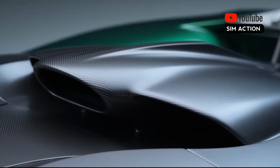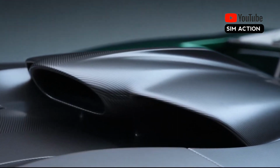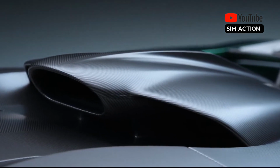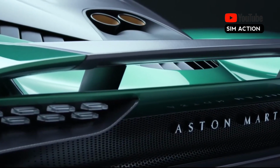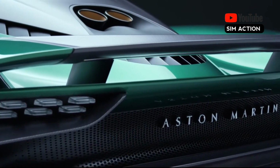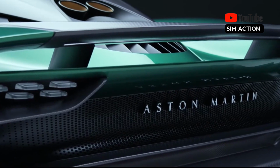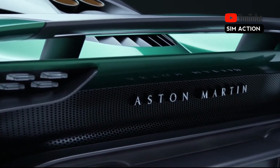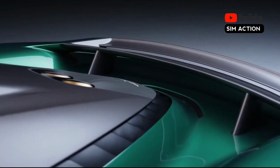The front wheels will also be powered by an electric motor in addition to one that is built into the transmission. It is said that the Valhalla has 998 horsepower in total. Together with an electronically controlled limited-slip rear differential, the electrically assisted gearbox will also have an electric reverse.